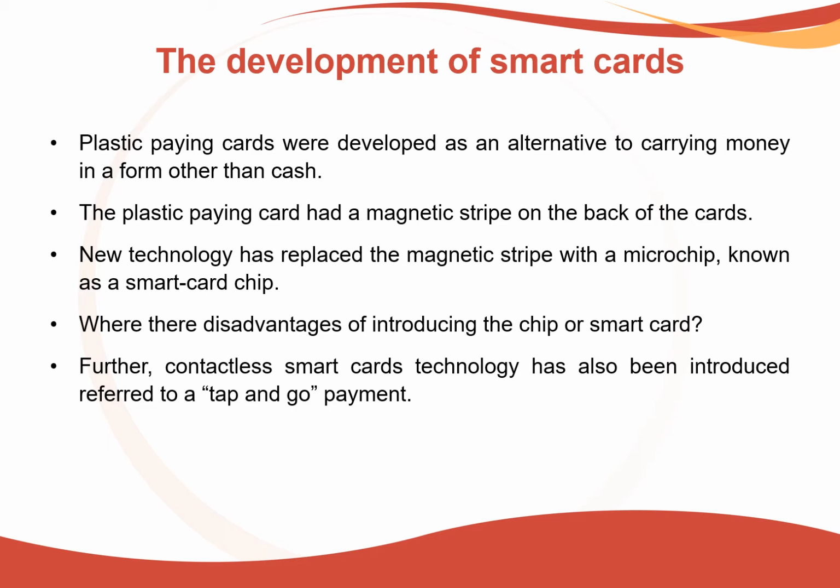One of the few disadvantages of introducing the chip or smart card was the initial cost involved, not only in replacing existing magnetic stripe cards with microchip cards, but also in providing the necessary hardware. This necessitated, for example, installing microchip compatible terminals at points of sale, for example at a supplier's premises, and upgrading existing ATMs to accept chip or smart cards. Currently, most South Africans make use of such smart cards.